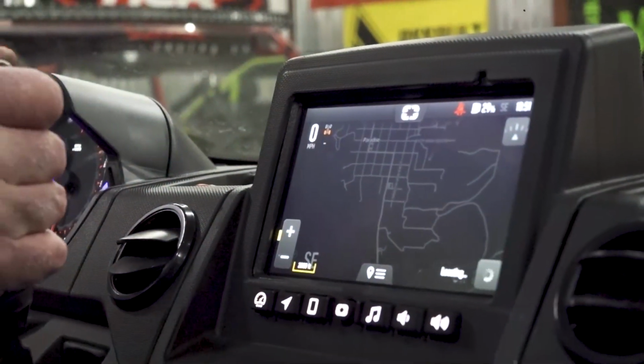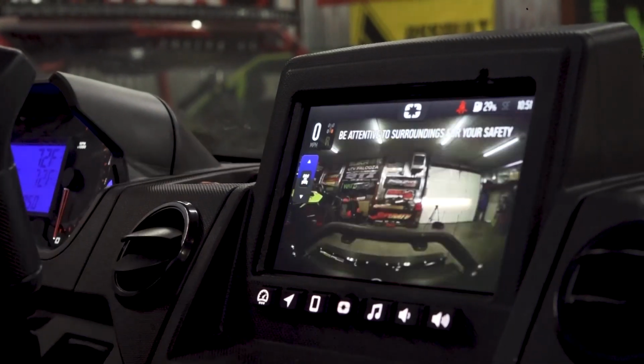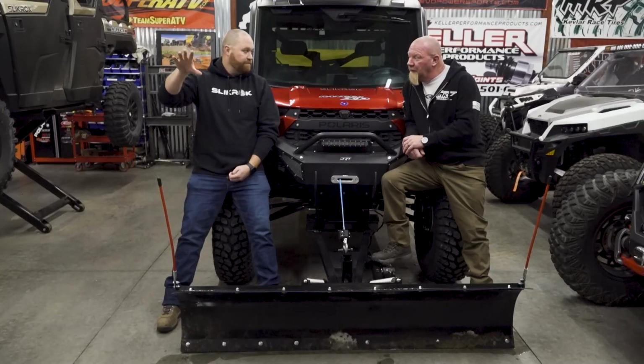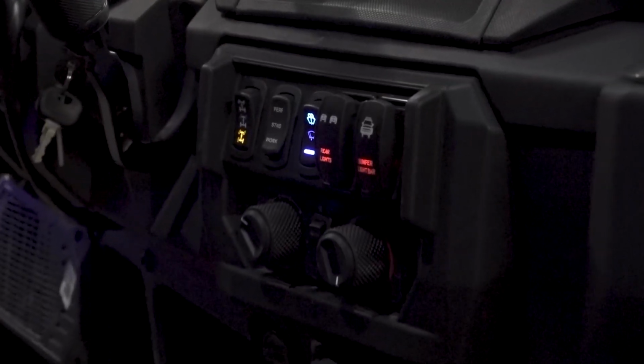So we have a display up here. This is the Polaris Ride Command. When you put it in reverse, the backup camera comes on. Which is so handy when you're plowing, especially with areas like we have with trailers and other vehicles out and around. Yeah, it makes visibility really great. I like that part a lot.